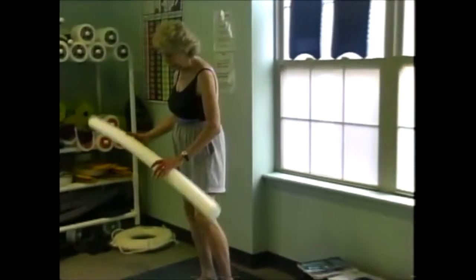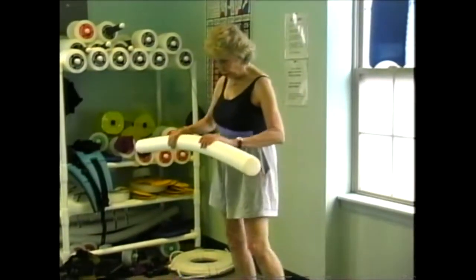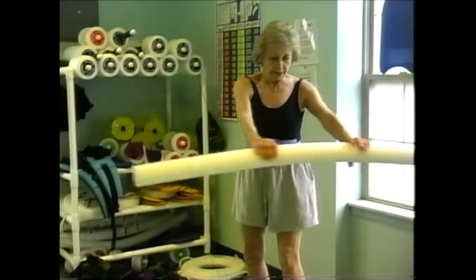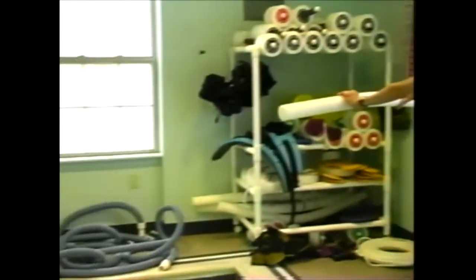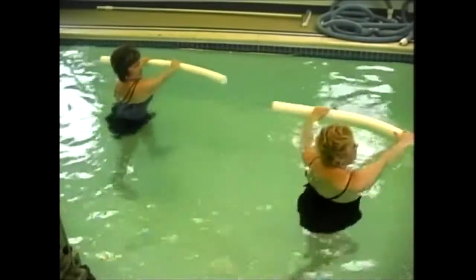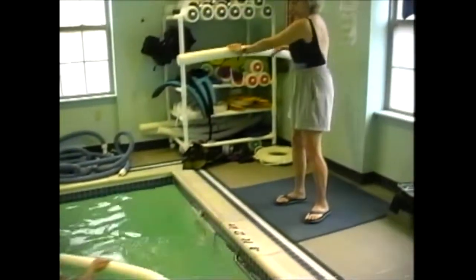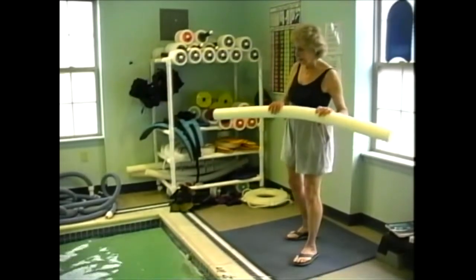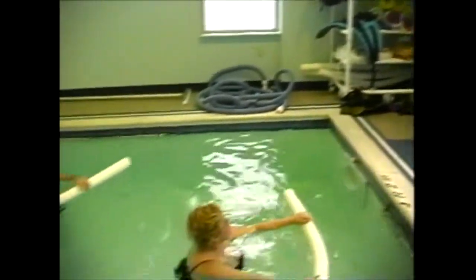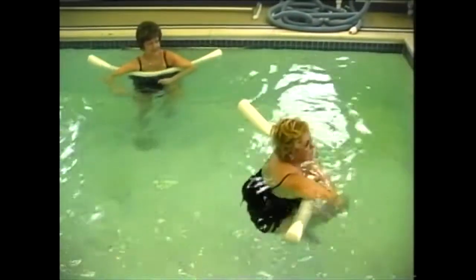Okay, and another one that we do with the noodle isn't so much holding them up, but is doing the twisting. It gives them something to hold, and they can do their waist like this, instead of holding on to the edge of the pool. Right, hold on to this. You can also do your knee, pulling your knee up, hang on the noodle, and then they pull their knees up. And it holds you up.